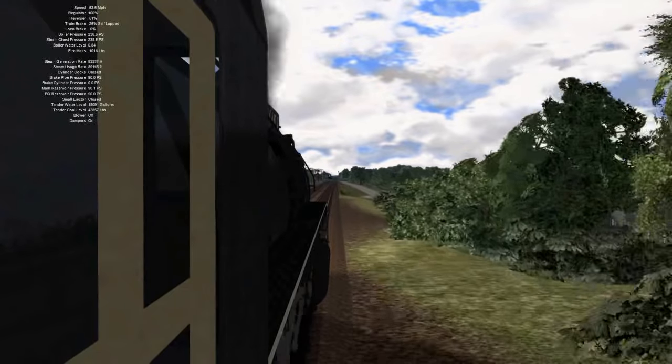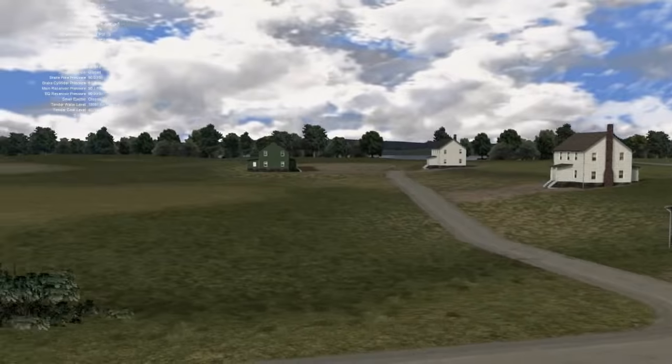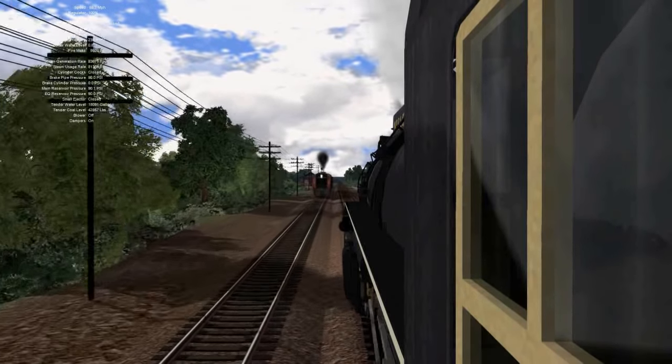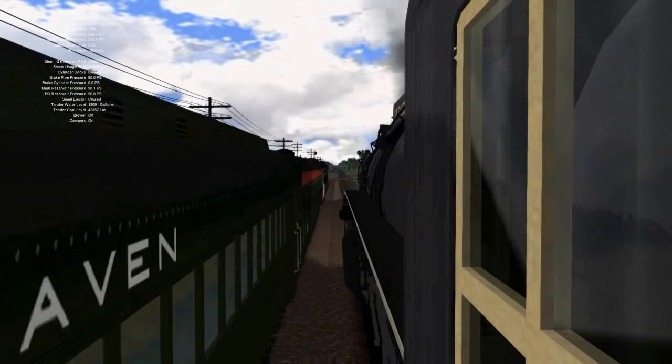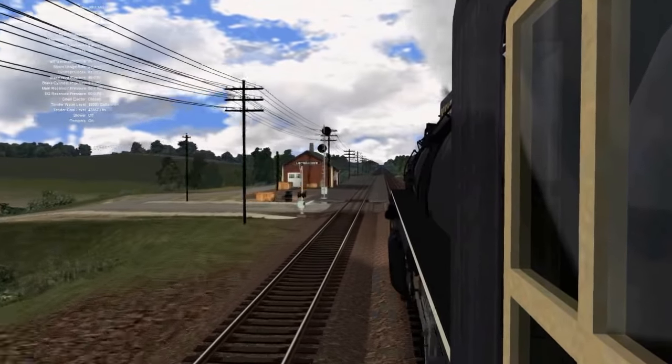So we're coming up on the Long Meadow Station. This building was built in 1884. In 1929, the town purchased the building for $1, picked it up, and moved it across the street. It is still there today as part of the Department of Public Works building.